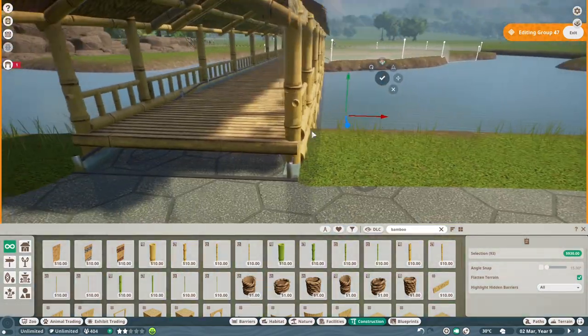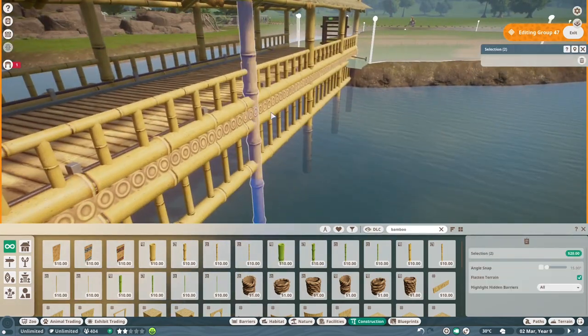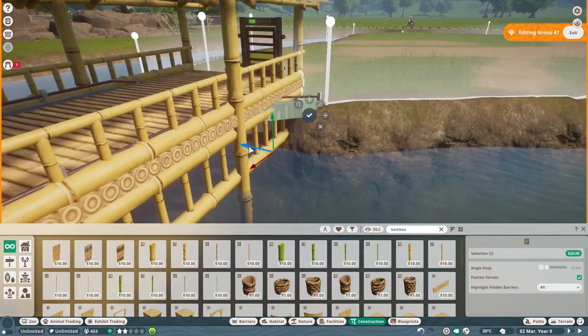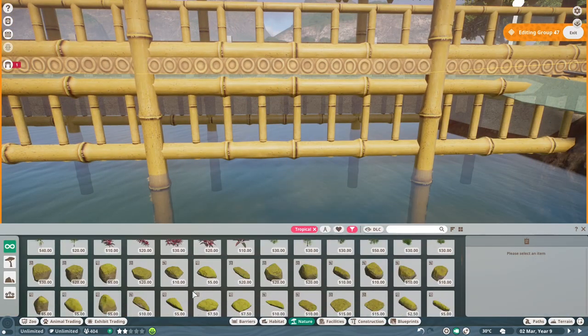Gotta add in our little ginger friends there. Because if you don't know, I'm also a redhead. So I love anything with the lovely red hair. But yes, today we are building this lovely habitat.